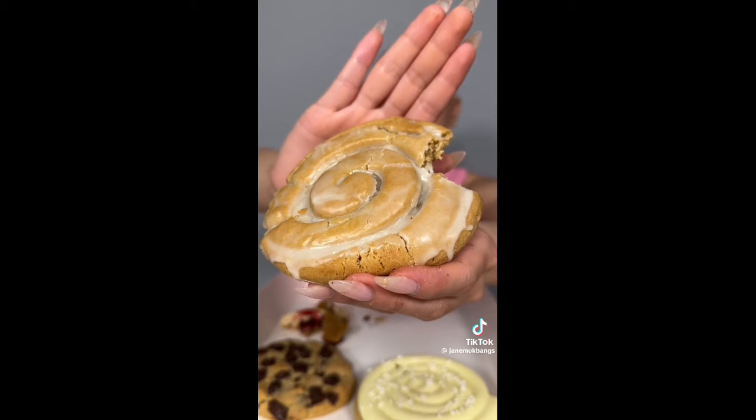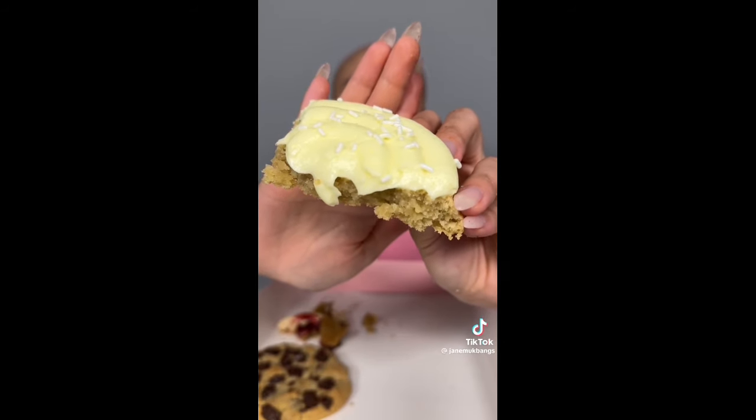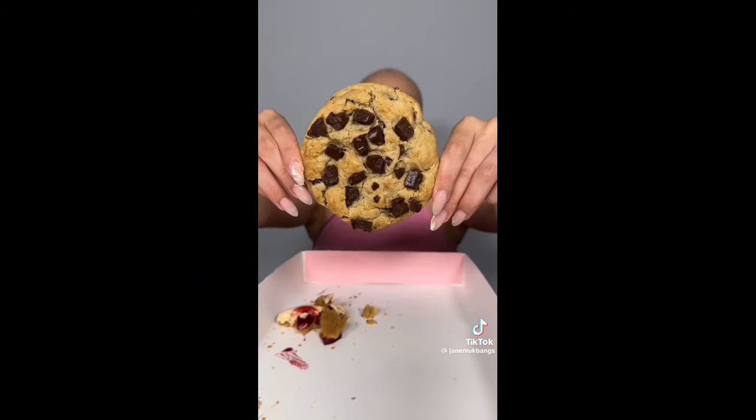Next up, we have the honey bun. It's a cinnamon cookie with honey butter glaze on top. Lemon cupcake. The white sprinkles really bring it together. Honestly, a 7.5. Lastly, the classic. Ten out of 10. Winners of the week.